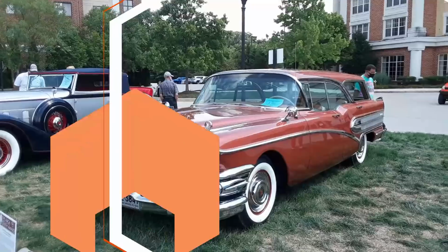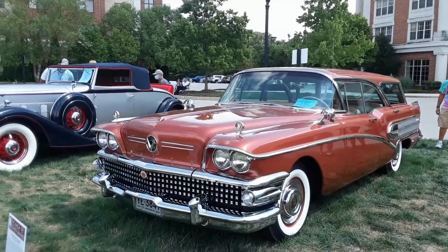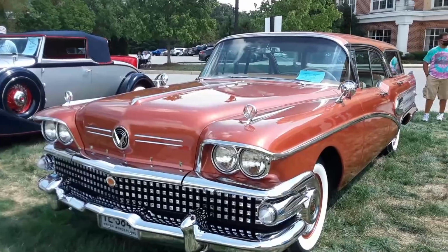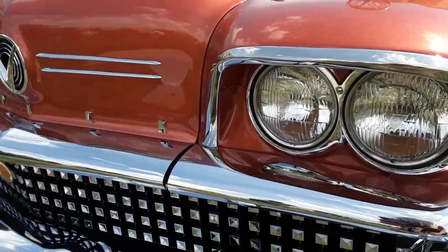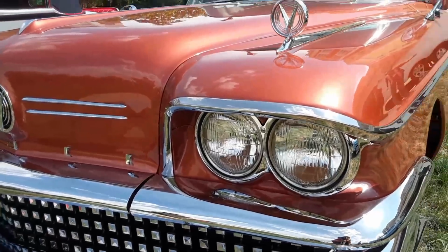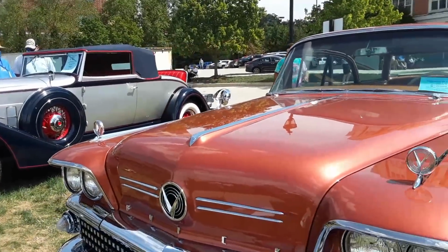Remember, let's get back to this '58 Buick. This is a Century wagon. A little bit over 4,000 were built. That was it. I've got to point out, this is Buick '50s to the nth degree. Every single little square individual. The double bullets down the fenders.